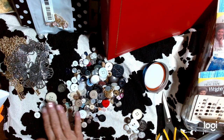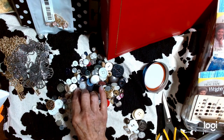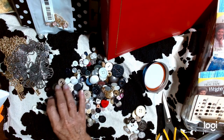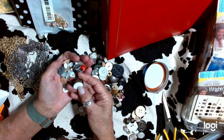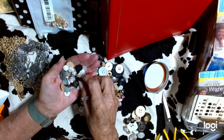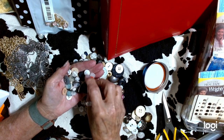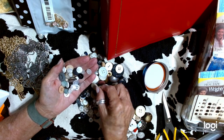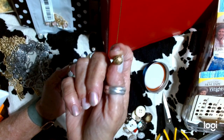I was hoping there were more vintage in here. I like those. There's a pretty shell button. I like that one. We just may have a bunch of plain old buttons. I like that. That's a cool button. And that one's still on the little card. I like the red. Still got the thread. That rhymes. Ha ha ha. Ooh, that's cute. That's a little dangle, but I mean a shank button. Pretty.